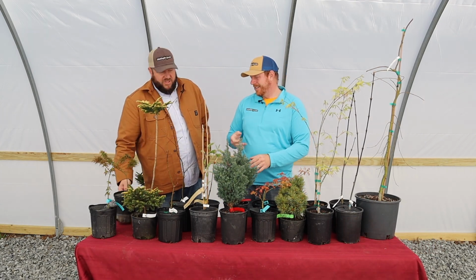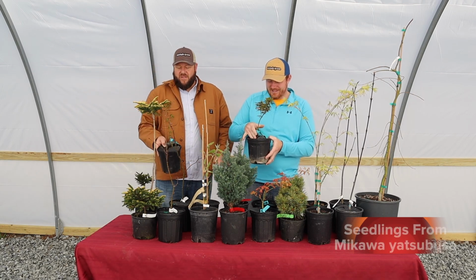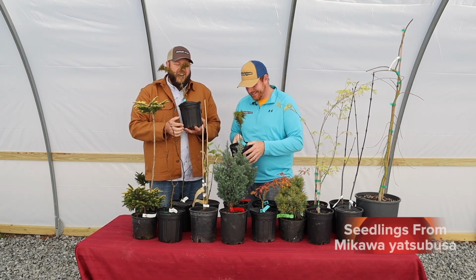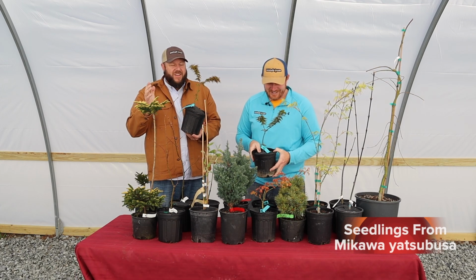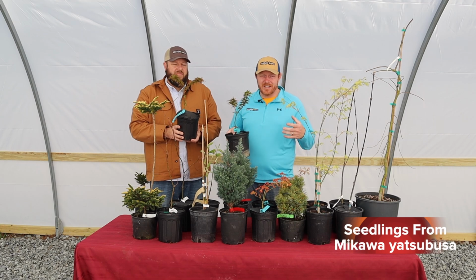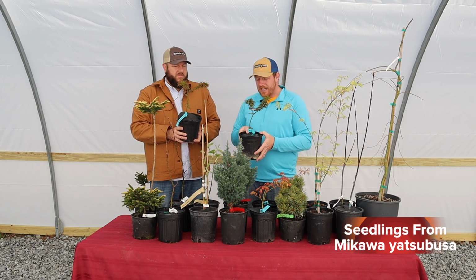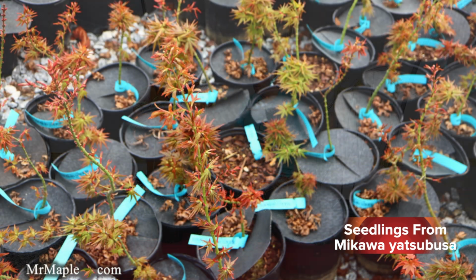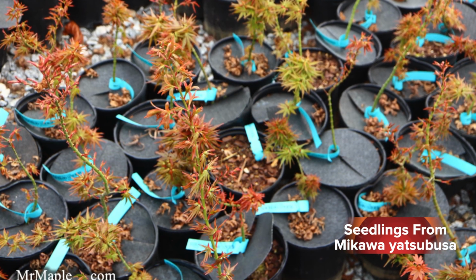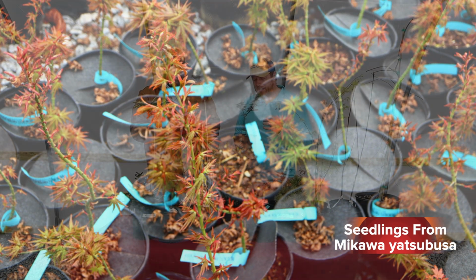Right, but last but certainly not least, we've got a Makawa type on the table for you. There's a lot of Makawa types coming to Mr. Maple. They're highly sought after. Don't sleep on them. Today we're bringing Makawa Yatsubusa seedlings. Yeah, Makawa Yatsubusa is one of the most popular Japanese maples when it comes to bonsai. And these are seedlings, so they don't have the graft mark. So they're excellent for bonsai, but you don't have to use them for bonsai. Yeah. There's plenty of these that are very unique and very different.